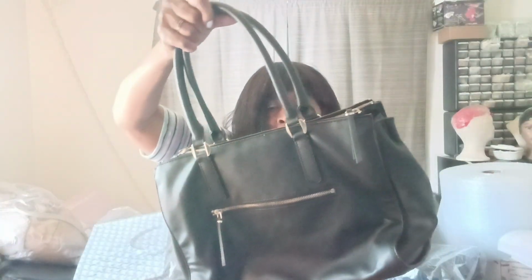You got that zip pocket on the outside. You got your little key lock. Guess here and so far, no damage to this bag at all. The straps are good. The bottom is good. And it's very clean in the inside. I don't see any damages or marks in the inside.